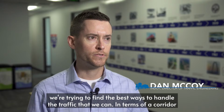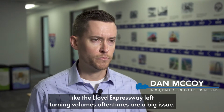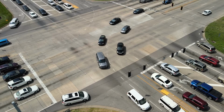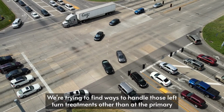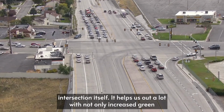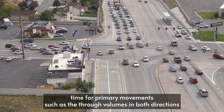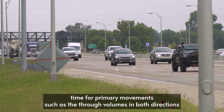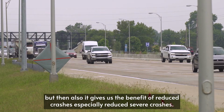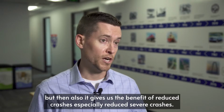With alternative intersections, we're trying to find the best ways to handle the traffic that we can. In terms of a corridor like the Lloyd Expressway, left turning volumes oftentimes are a big issue. We're trying to find ways to handle those left turn treatments other than at the primary intersection itself. It helps us out a lot with not only increased green time for primary movements, such as the through volumes in both directions, but then also it gives us the benefit of reduced crashes, especially reduced severe crashes.